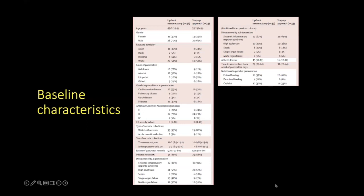So this is the patient cohort. We enrolled 37 patients in the upfront necrosectomy group, 33 patients in the step-up approach group. The mean age was 46 in the upfront and 53 in the step-up approach group. If you look at the etiology of pancreatitis, the most common etiologies were gallstone, alcohol, and idiopathic in both groups. The majority of our patients were ASA class 2 and 3. The type of necrosis was walled-off necrosis in the majority of our patients, 95% in the upfront group versus 88% in the step-up group, with acute necrotic collection encountered in 5% of the upfront group and 12% of the step-up group.